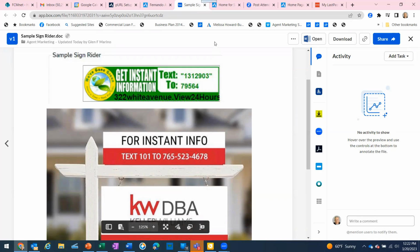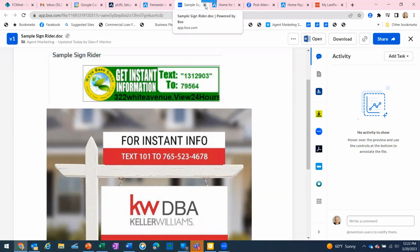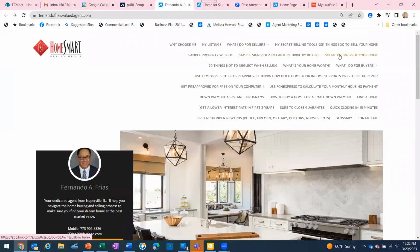This is great. That realtor from yesterday did not use these tools at all. Again, let's go back to what else you might do for sellers. How about social posting of your home? So many people talk about it, but I rarely ever see any realtors show them what they look like.